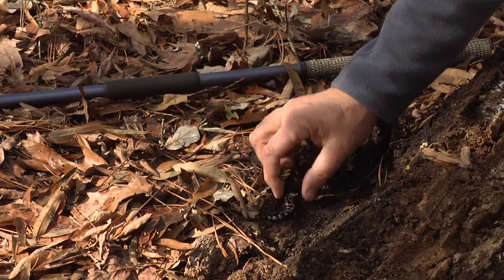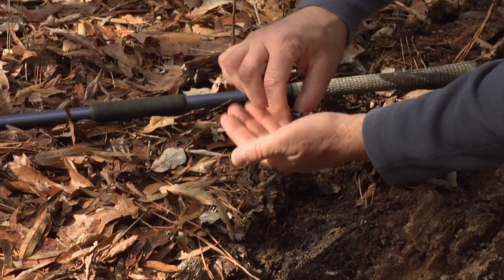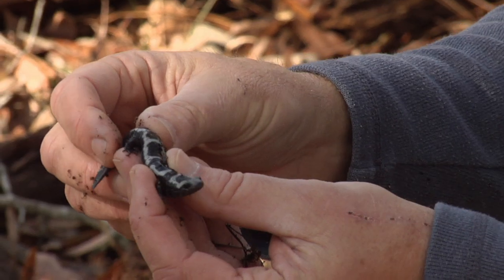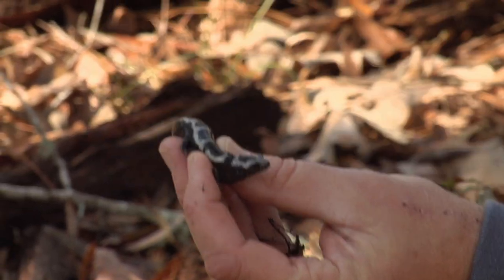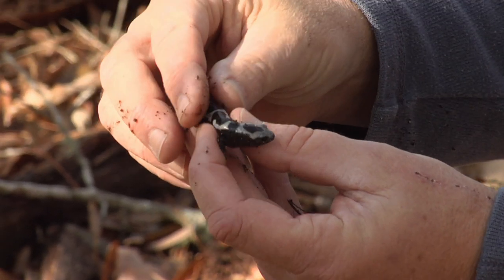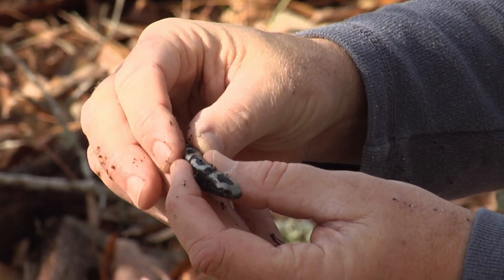Here is what I was after, and I picked this up very, very carefully. And this is a marbled salamander. And this looks to be a male. And I can tell this because it's got this real bright coloration to it. Females tend to be a little bit more dingy, but you can see this guy has real bright, bold patterns.